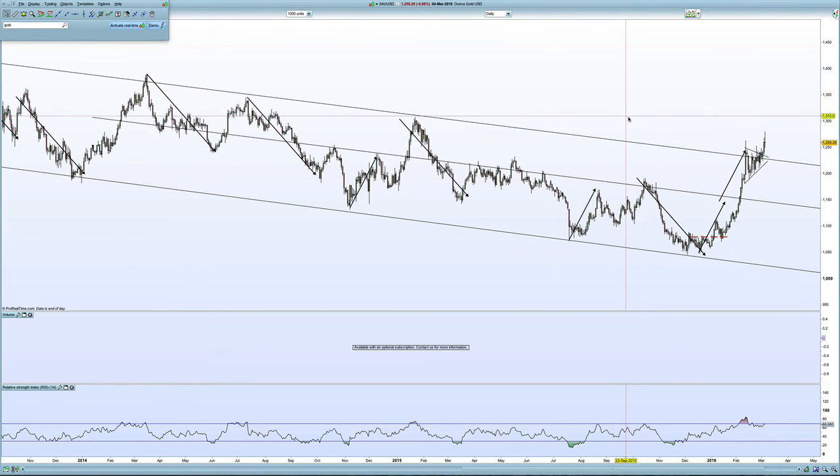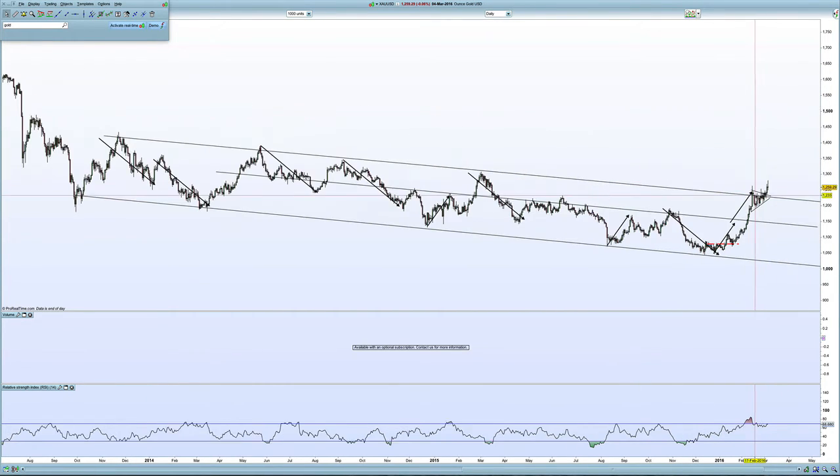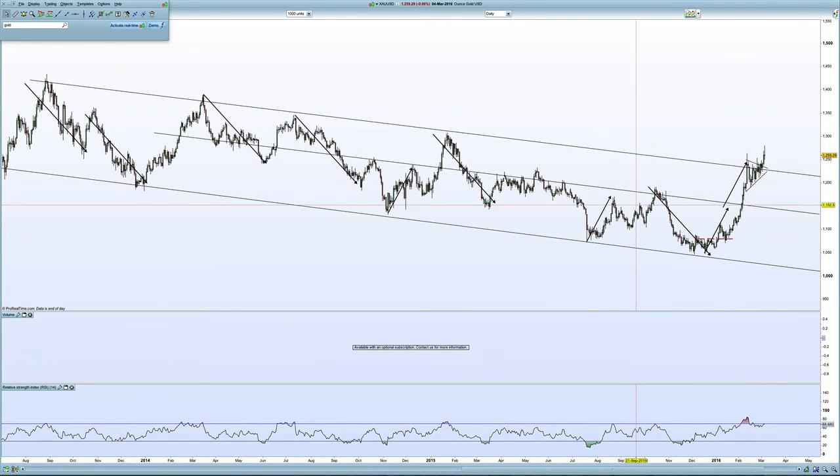Now, it wouldn't surprise me if we saw something similar. I've just got a bit of a feeling everyone's turned a bit bullish too quickly, which is what often happens with the gold market. For it to keep going higher, I think it's going to struggle here. I just don't see it in the short term.